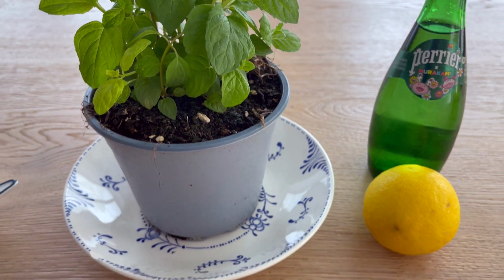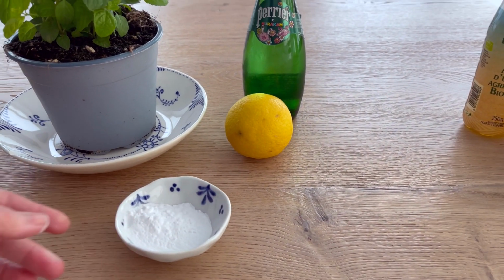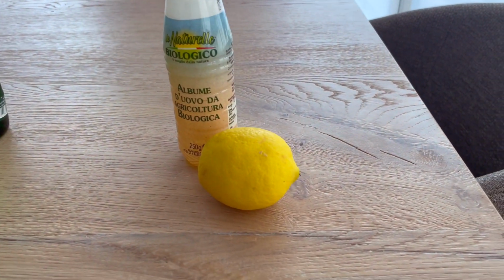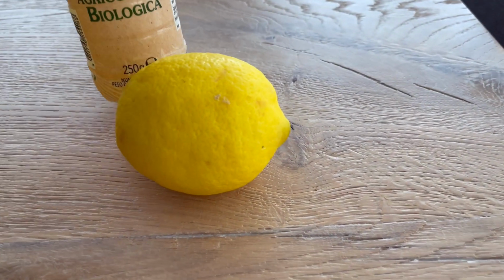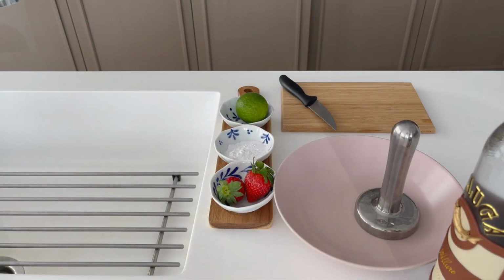And number 4, for the Vodka Sour, I will use lemon and egg whites. I choose egg whites in a bottle because they are already treated and they are safe for eating or drinking raw. So that's a good option and you can find it organic too.